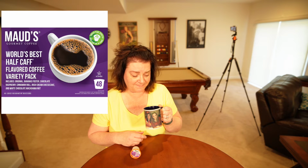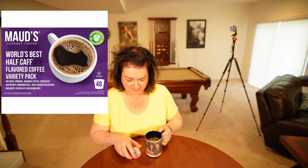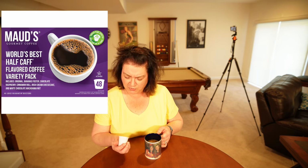Wow, it smells like cinnamon rolls. And it tastes like cinnamon. It's amazing. What is this? Mod's World's Best Half Caff Cinnamon Roll.